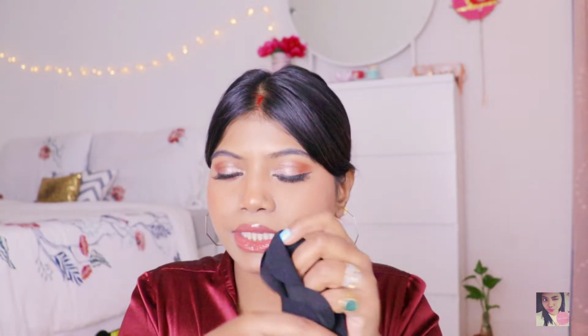I prefer to wear this top in the winter season rather than summer, because it's quite thick. It's a casual top, not very fancy, but this neck design makes it a little fancy. Everything is good in this, and it has a little slit on the side, you can see. So yeah, this is the top. The black color is my favorite, so I also like this one.